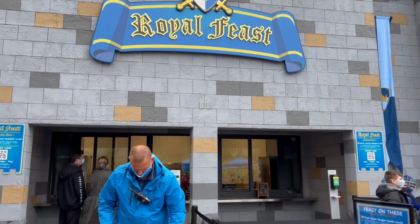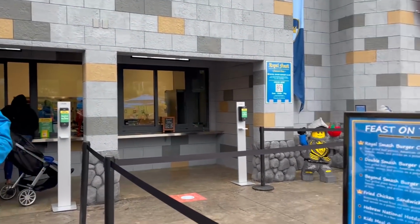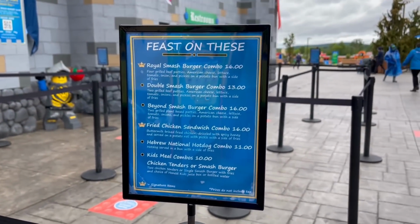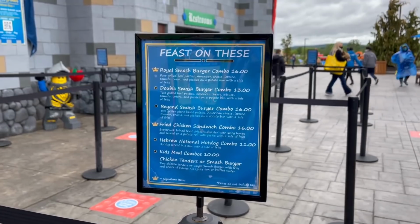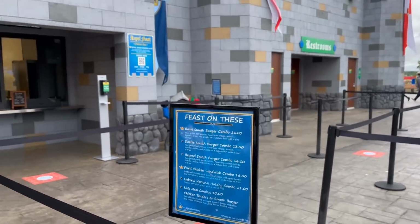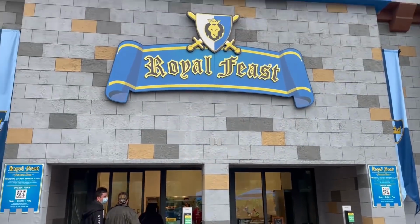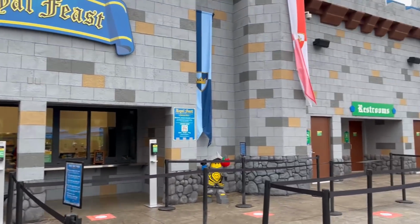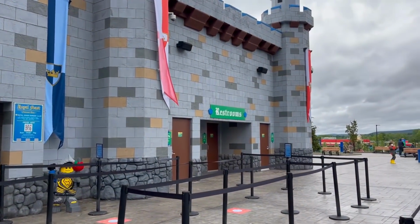Off-brand princess dresses. Next to that, you have the Royal Feast, which is a quick service location that you can do on mobile order. You have a royal smash burger, double smash burger, more smash burgers, a fried chicken sandwich, a hot dog, and chicken tendies for kids. So your regular theme park food. And then right next to there are the bathrooms in this land.